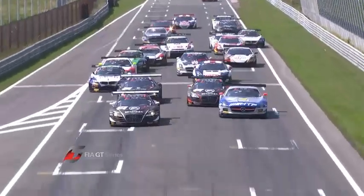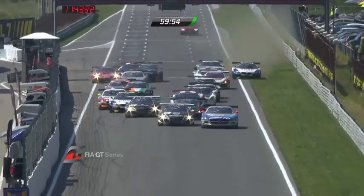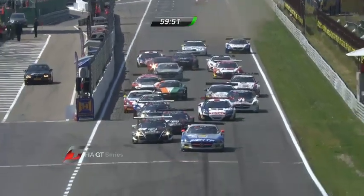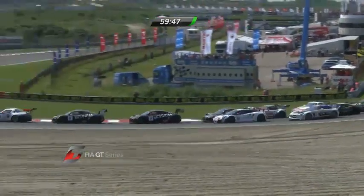Away we go, and it's a pretty decent start from the Mercedes as they pull to the outside. Already off is Ricardo Zonta towards the back of the pack, but look at that, the Mercedes of Maximilian Buch moves into the lead at the start of the race. Second place is still Laurens Vanthoor.